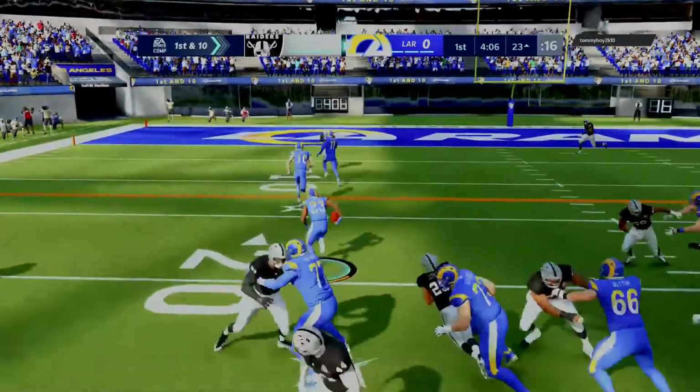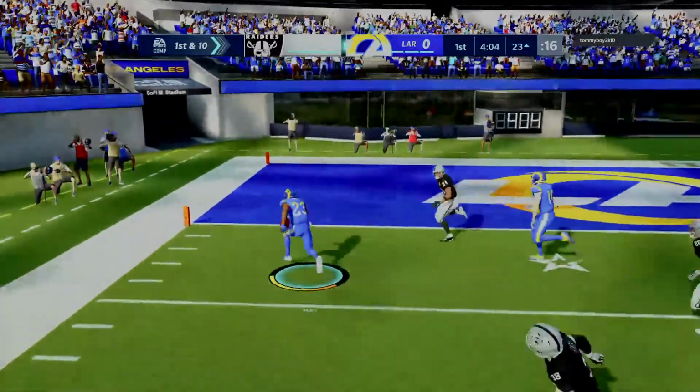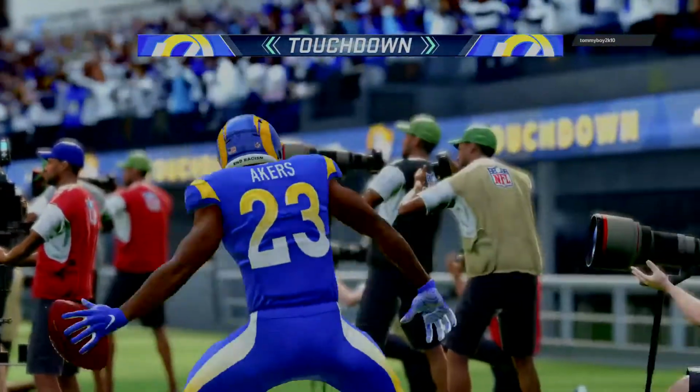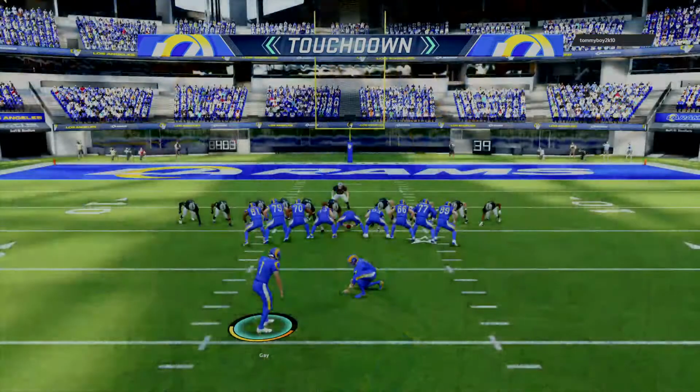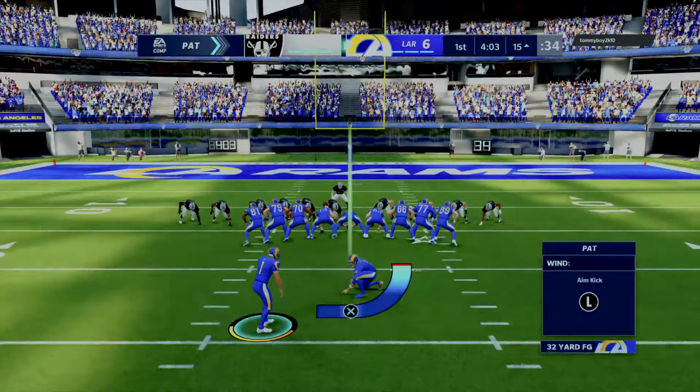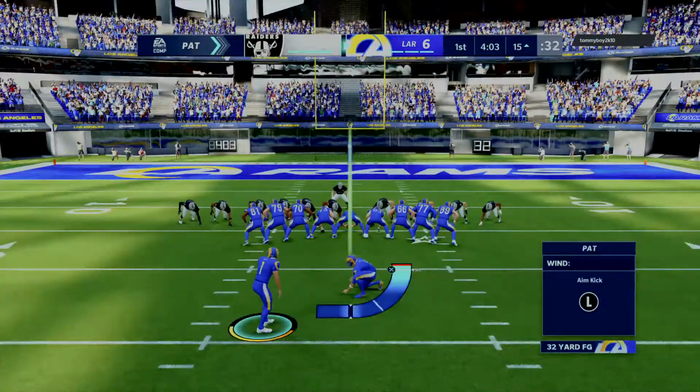On first down, Akers. Open space inside the 10. And he'll get into the end zone. Touchdown, Rams. A 23-yard run. And the Rams take it right down and score on the opening drive.